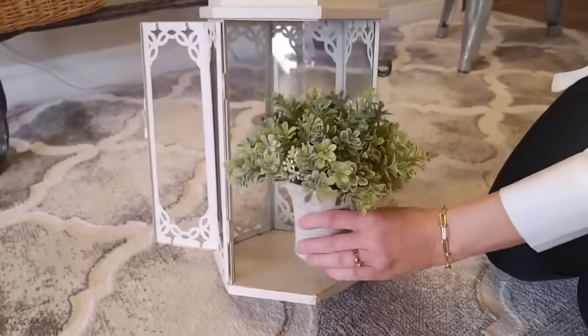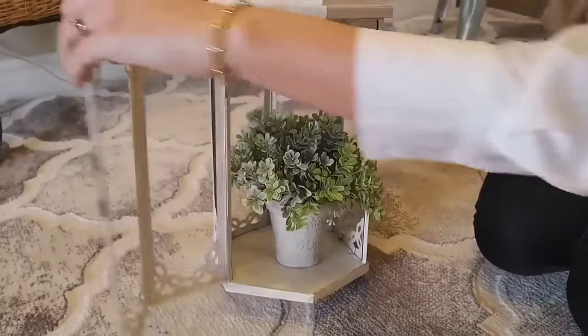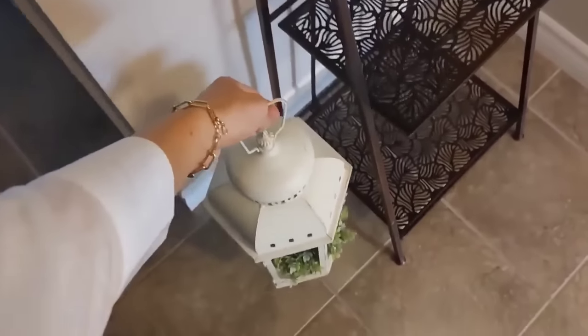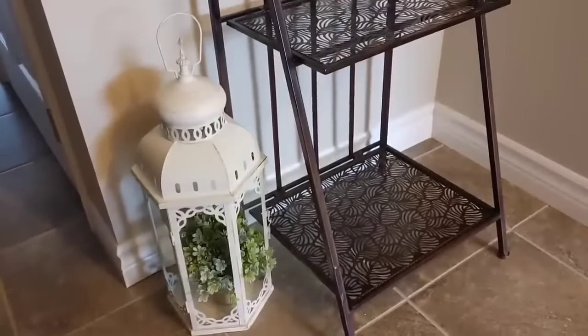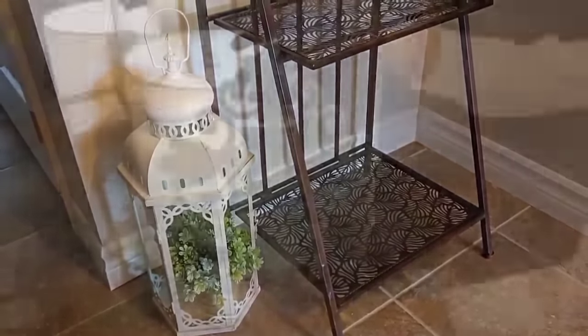So I thought I could either keep it in or take it out, and I just think it was such a good deal for $20. I did decide to keep the glass in the 4 spots for now, and then the 2 spots that are missing the glass I just kept open. So I think it looks cute.